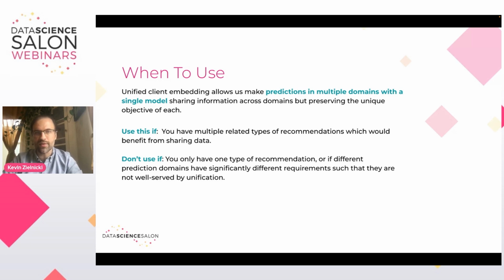And in this case, I think this type of approach is quite useful if you have multiple related types of recommendations that you need to serve, that could benefit from sharing data across them, that have some commonalities between them, but also have their own unique attributes as well. Whereas this would be a lot less relevant if you only have one type of recommendation, or if you have different prediction domains that are so different that they really couldn't be well served by unification. So I think this is fairly straightforward, but also for us a very powerfully simplifying approach.